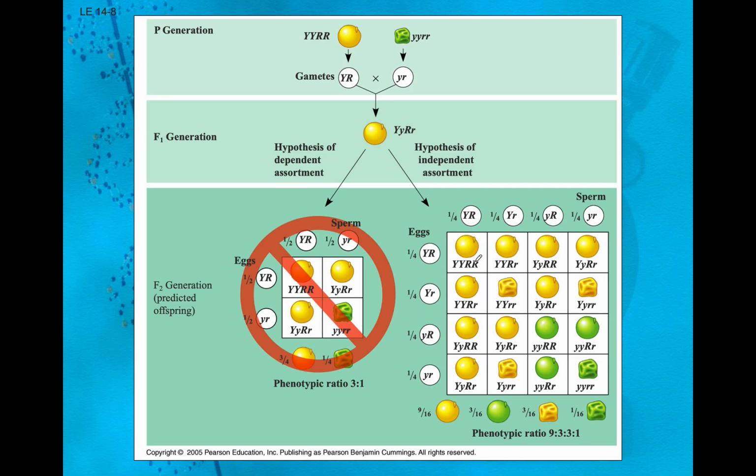Or if they travel independently, if they independently assort, which we've talked about before, independent assortment basically means just because you have blonde hair doesn't mean you're going to have blue eyes, and vice versa. They're traits that have nothing to do with each other. They're found on different chromosomes. And that's the same thing here. These traits are found on different chromosomes. And so what Mendel actually did find is that it did come out to a 9:3:3:1 ratio. And so this is what happens.